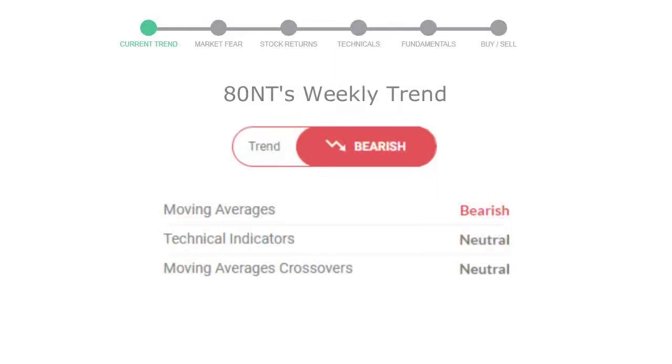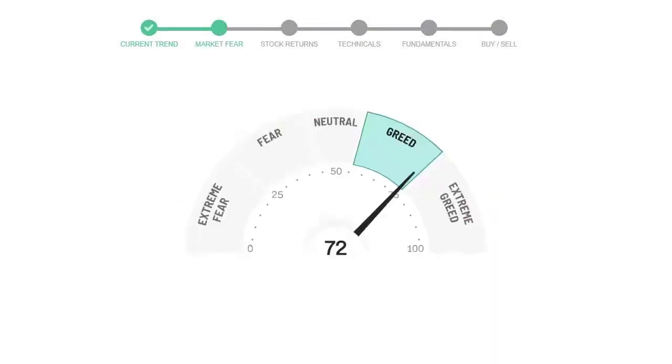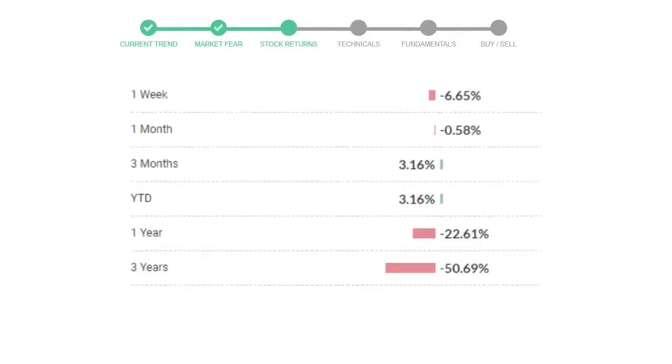Looking at weekly analysis, the weekly stock trend is in a declining trend. Today's market is indicating greedy emotion in the public sentiment. AT&T has given negative 6.65% returns in the last 7 days.